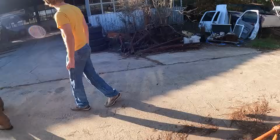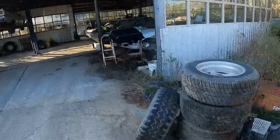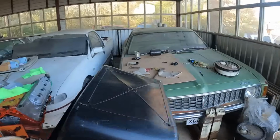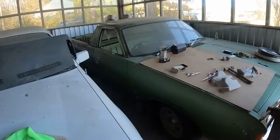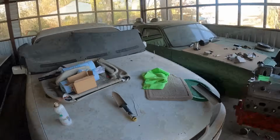And then more over here. What's he got? A Holden over here? That's a Holden, and that's a Valiant Ute. Those are both Australian. Oh yeah. So we've got a Valiant Ute from Australia and a Holden from Australia. Still got the Australian plate on there. Yeah. And you've got an Australian car, so y'all got the hookup on getting the Australian cars. Yeah.